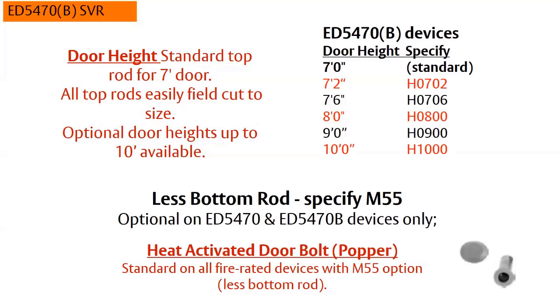Also, one thing you need to be aware of is if you do order less bottom rod on an ED5470B, which is the fire rated device, you will get heat activated thermal pins. These are going to be used at the bottom of the door to keep the bottom of the door together. So during a fire test, the bottom of the door doesn't separate.